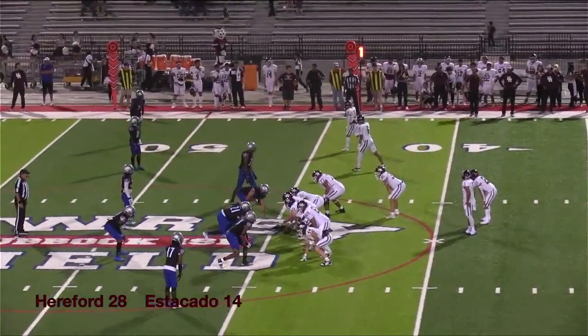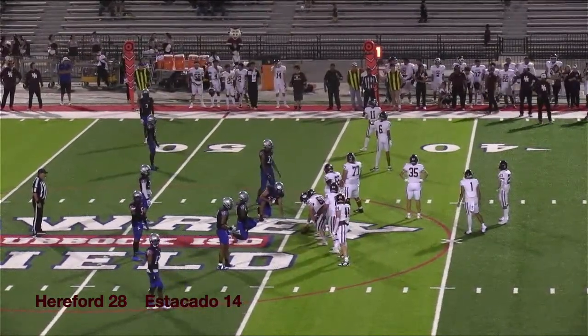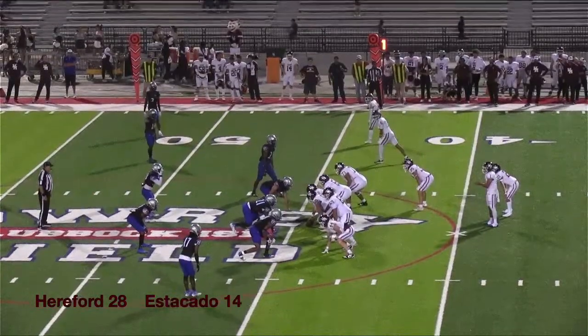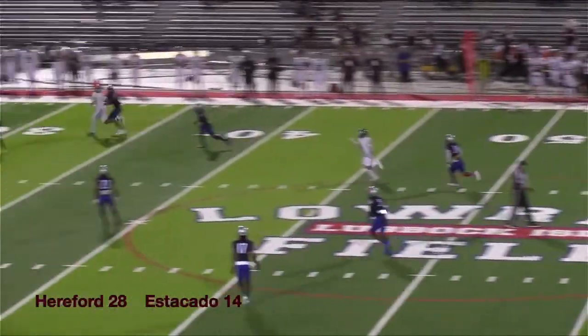We'll see. Caleb looks over the defense now. Looks to the white-faced bench over there. He's still got 10 seconds on the 40-second clock. Their defense is not deep at all. If we fake it inside, he's going to throw it deep. He has him. He's got a man out there.